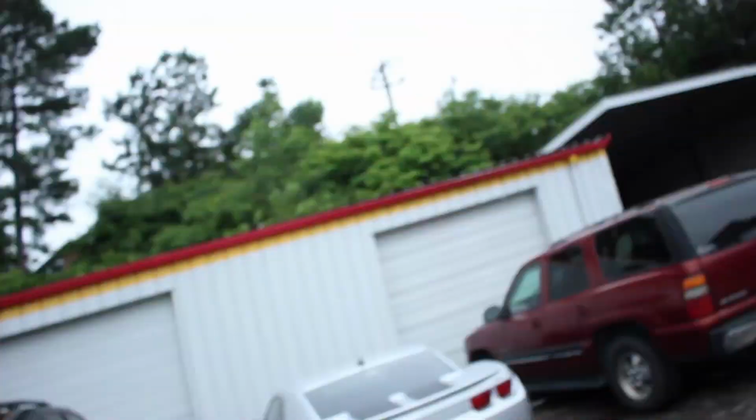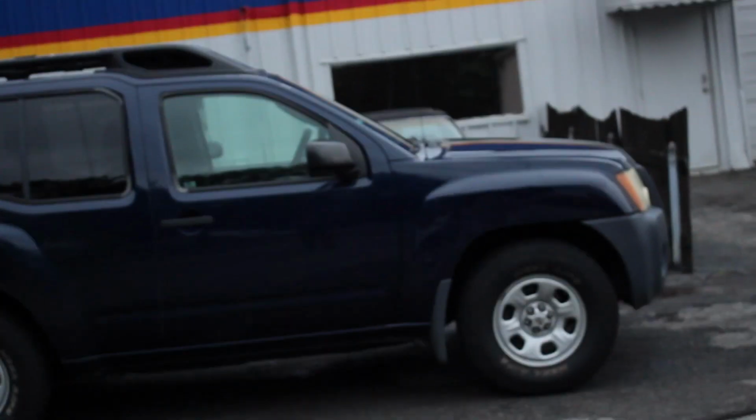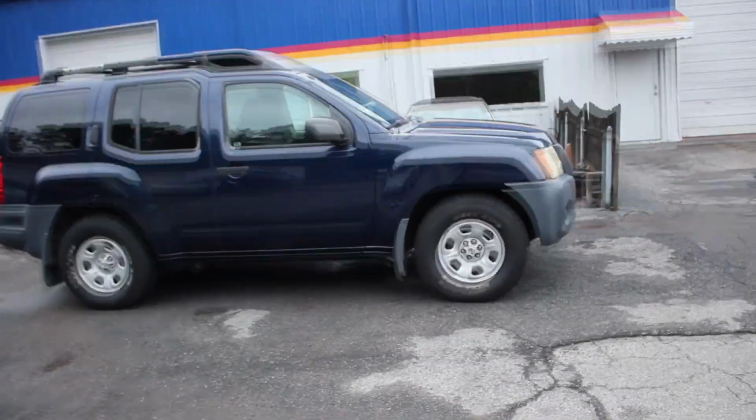Whoa, too much brightness. Hold on, give me a second. There we go. That's a little bit better. Mexican mechanic, which means he pretty much rigged it up to the best of his abilities. And he's got, I believe it's like a 2006 Nissan. This guy right there, and it actually started overheating on him.